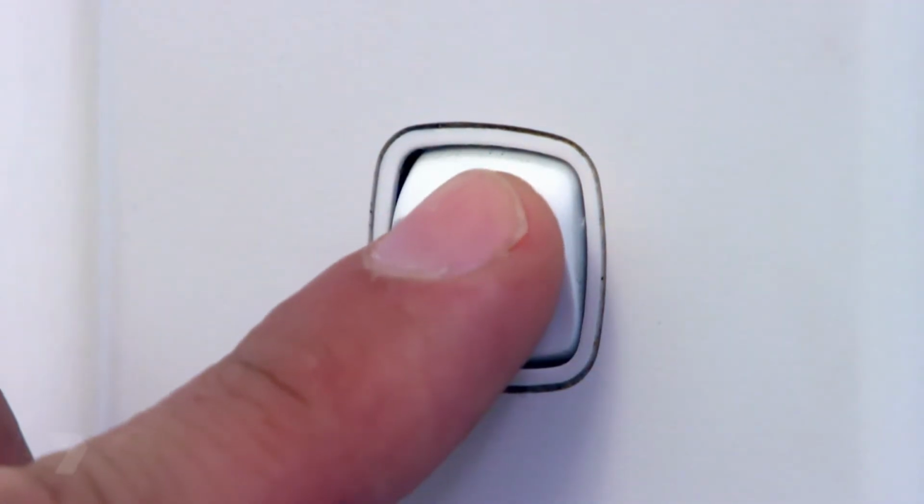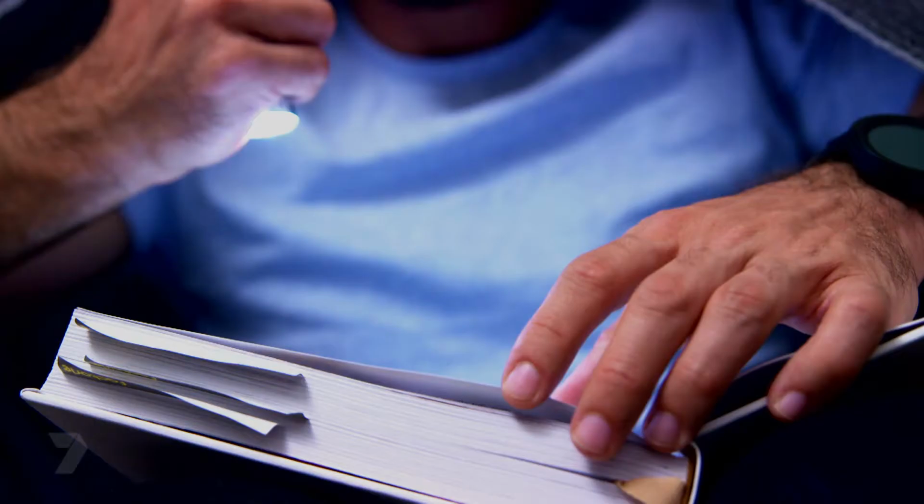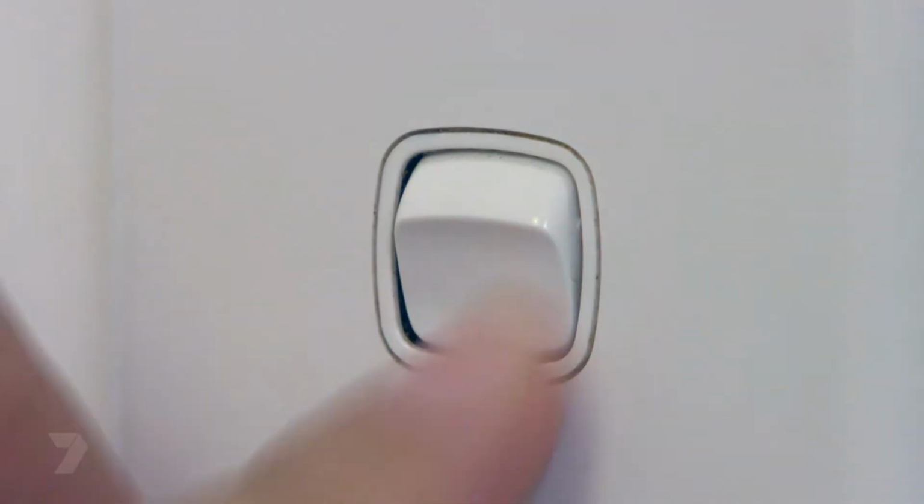Lights out, Bache. You may have been told that reading in dim light damages your eyes, but it's so tempting to get a torch and read with that when you've been told to turn your lights off. But will it damage your eyes?